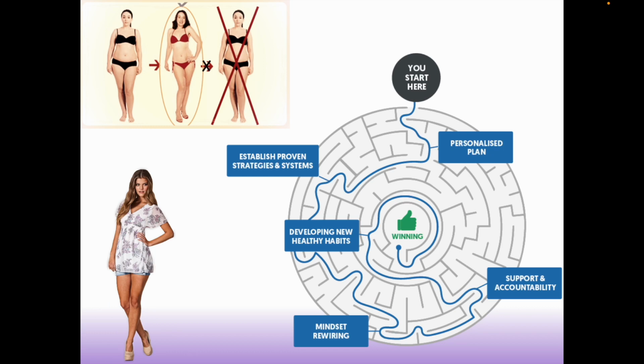This is kind of what we do. We set you up to win from the very beginning. We focus on outcome and results, and we find a personalized strategy that will fit your life in developing the right habits and shifting your mindset so that you can be more accountable to yourself and you change from the inside out rather than from the outside in.